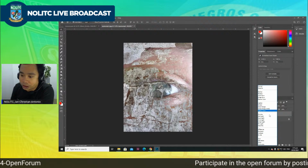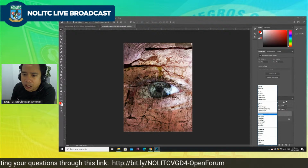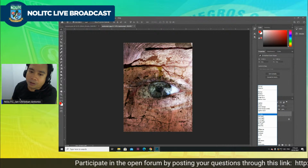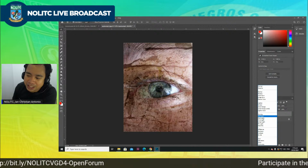Kaso kapag nasa overlay ako dito, yung gusto ko talaga is parang medyo realistic, parang nakikita talaga yung mga crack dito. So try natin yung soft light. Si overlay okay naman pero parang kulang pa rin sa akin. Try natin sa soft light. Soft light is medyo mild yung effects niya compare kay overlay, so medyo hindi pasado sa gusto ko.